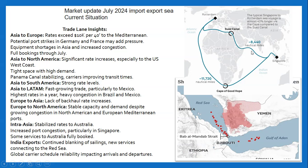In this way, the freight charges are very low, but if the shipment moves around Africa, like you can see here, in this case the freight charges are high. So let's talk about the highlight.